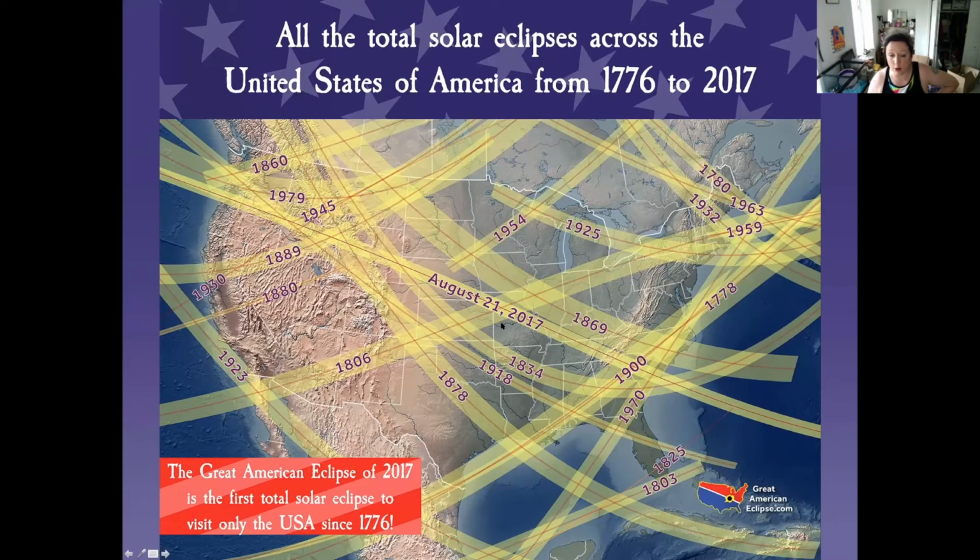Like where I'm from in Missouri, well, from where I live, there hasn't been an eclipse in Missouri since 1869, and there hasn't been one over where I live in Columbia, Missouri, since 1442. So even though they happen regularly, it's a long time between eclipses.